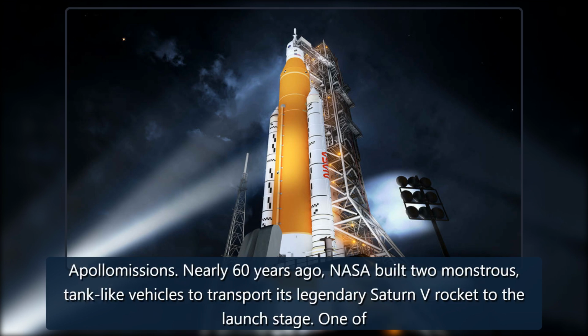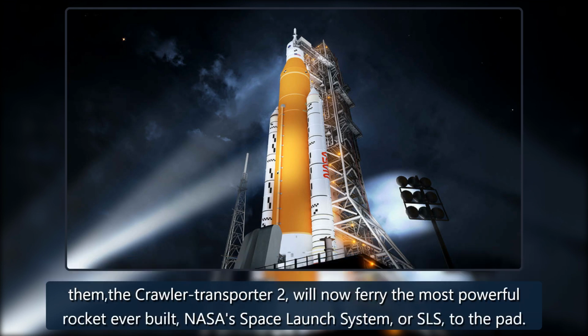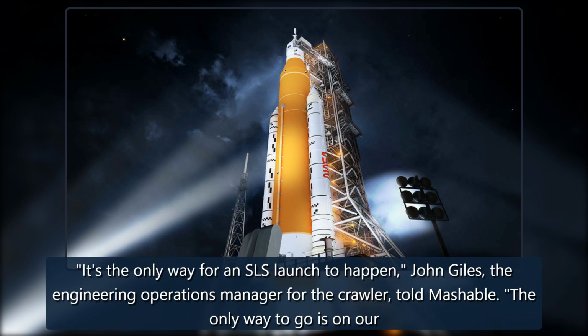Nearly 60 years ago, NASA built two monstrous, tank-like vehicles to transport its legendary Saturn V rocket to the launch stage. One of them, the Crawler Transporter 2, will now ferry the most powerful rocket ever built, NASA's Space Launch System, or SLS, to the pad. It's the only way for an SLS launch to happen, John Giles, the engineering operations manager for the Crawler, told Mashable.